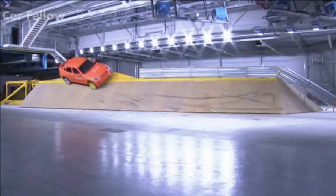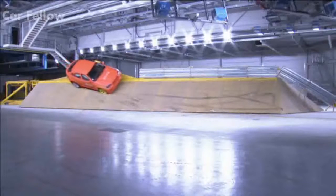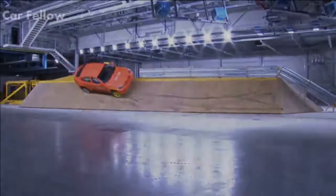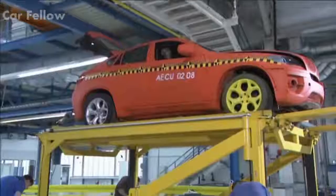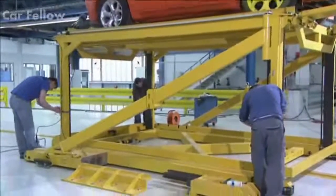This is a rollover crash test. It takes place in BMW's newest safety facility, one designed to test BMWs equipped with rollover sensors. In the US, rollover testing is not required by the National Highway Traffic Safety Administration. So the question is, why is BMW performing rollover tests when they're not required by any government worldwide?